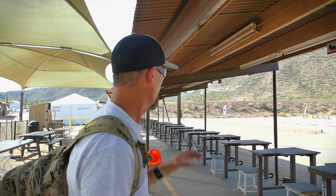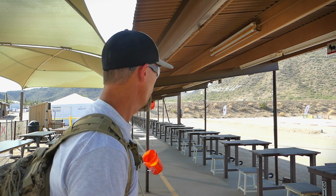So one of the reasons I came out here early today is I wanted to get the lay of the land and be able to look and see some good spots for me to set up my camera and either interview people or get some footage of the action. Where I'm standing is where the 50 and 100 yard bench rest is. They have the speed silo here. It's pretty much all hands on deck from the staff over at Airguns of Arizona.